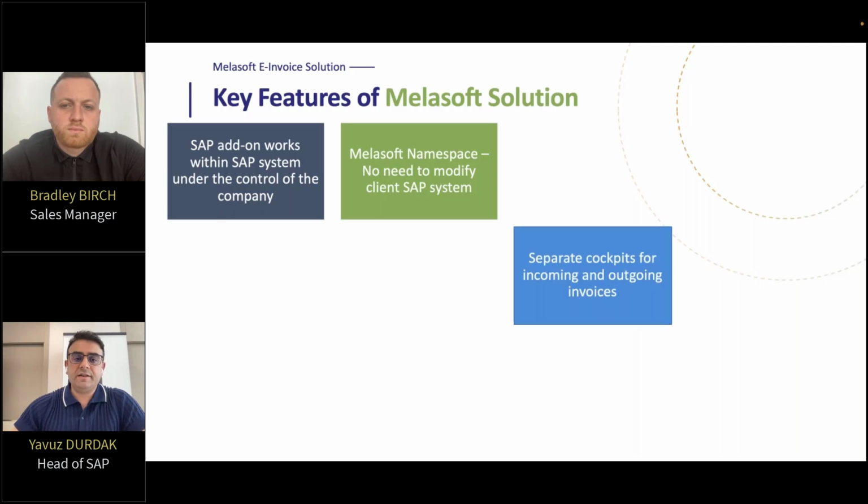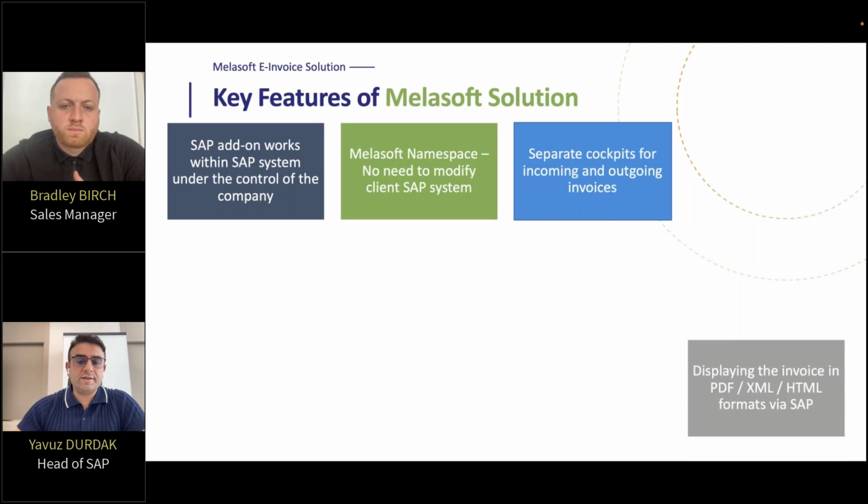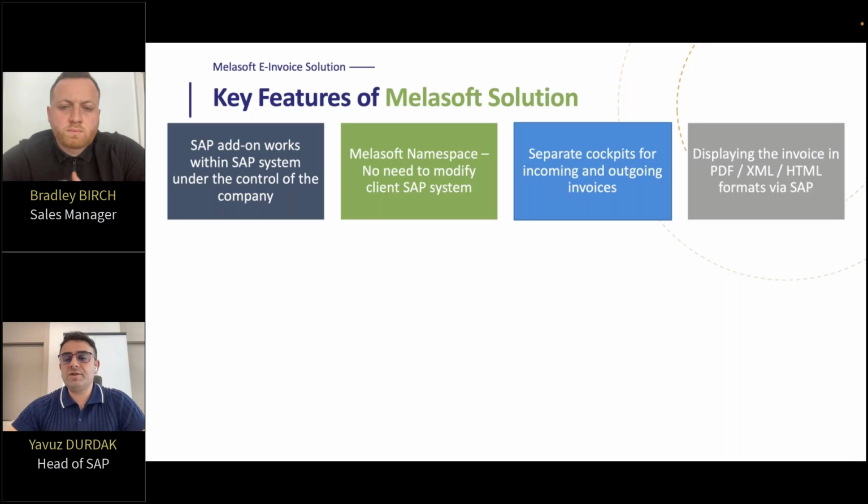This provides greater advantages. Also, for incoming and outgoing invoices, we have separate copies. In terms of operational efficiency, this provides greater benefits because you can assign different employees and different departments to the incoming and outgoing side. They are distinct processes, so having two separate copies for both of these processes is an advantage in terms of operations. Also, you can view the invoices in different formats: PDF, XML, HTML.